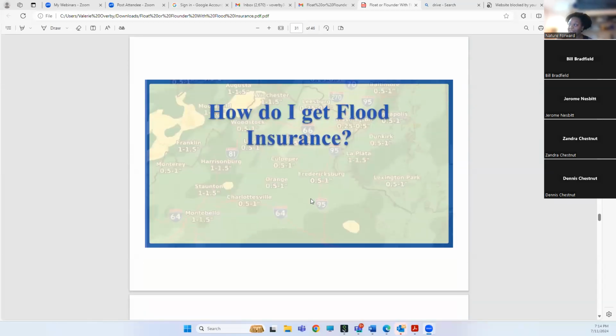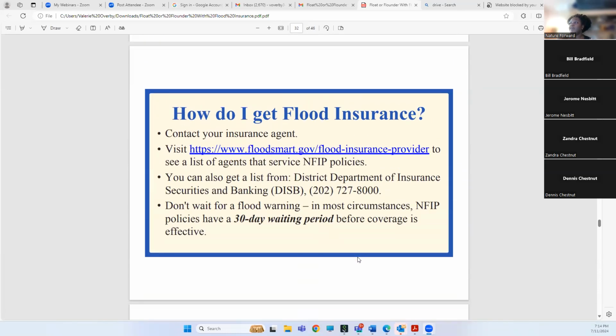Okay, so how do you get flood insurance? There are a few ways to get flood insurance, but the best way is through the National Flood Insurance Program, through the people that we have on this call here. You can contact an insurance agent. There are some private insurance companies, and the rates can vary, but Bill, I'm going to let you jump in in just a moment to explain a little bit more about how to get flood insurance. You can also get a list from the DC Department of Insurance, Securities and Banking, and you can note down this number. I will also share it in a follow-up email with you all.